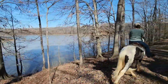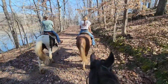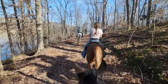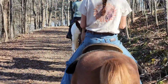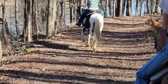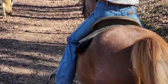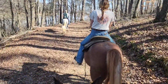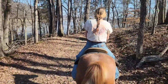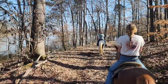Going by Kentucky Lake. Actually, this is probably Barkley Lake, but it all merges together at the dam. Got Maverick, our stud horse, gaiting off. Nice and purty. Mr. Rocky in front of me. Still on Gambler. We're probably about 10-15 minutes into our ride. Beautiful day at Wrangler. It's going to be 73 degrees on February the 3rd. You cannot beat that weather.